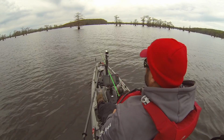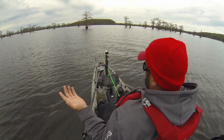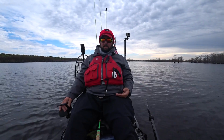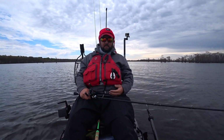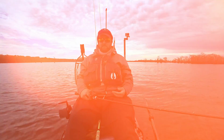All right, as you can see, this tree out in front of us is all by itself. So isolated cover is kind of what Mike was fishing, which is a pretty cool little deal. So I'm gonna try his bait first, or his technique first, and then I'm gonna move around and try this little Nico rig modification.